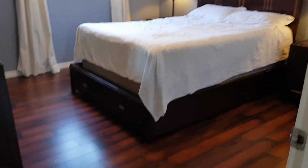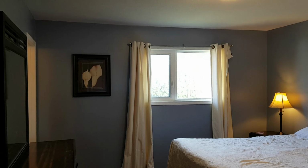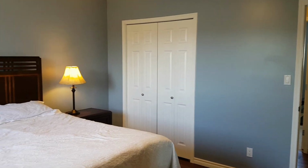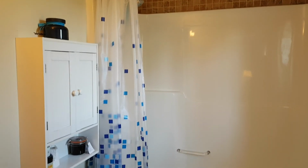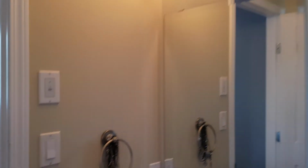Okay, here we got the master bedroom. Lovely. Nice and big. Another angle view of the master bedroom. It's great. And you have a four-piece ensuite off the master bedroom. In the master room, I should say. Nice. Nice cabinetry throughout the entire home. Okay. All right.